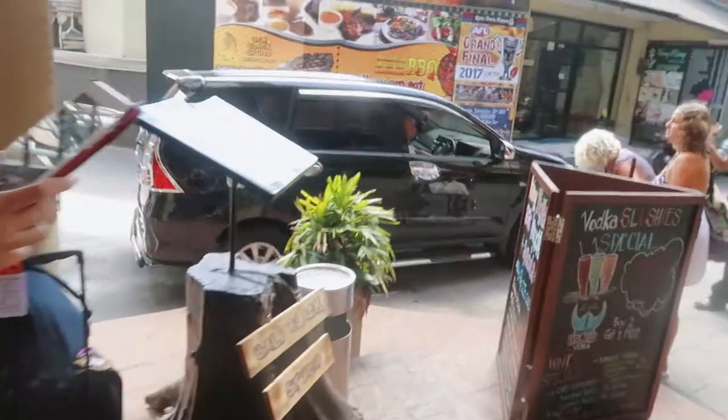Hiring a driver is the way to go if you want to explore Bali. It costs £35, I think it is, 600,000 in Indonesian money, which isn't so bad, to be honest. Our driver's here. We're off.